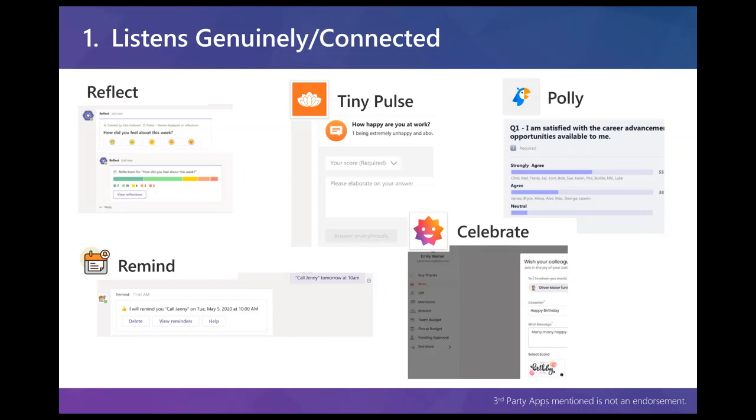So I think using some of the tools, for example, like Reflect, that's a template that's actually out there. It's a bot that you can set up that'll push out and ask your employees how they feel. Of course, you can customize that however you want, but it's just a quick pulse, a general understanding of how your team is feeling right now. Maybe it's a very busy time of year. Again, from a retail perspective, this is peak time right now. So how is the team feeling? And then that can also spin up a conversation when you do get the chance to meet with your team, maybe in your weekly sync.